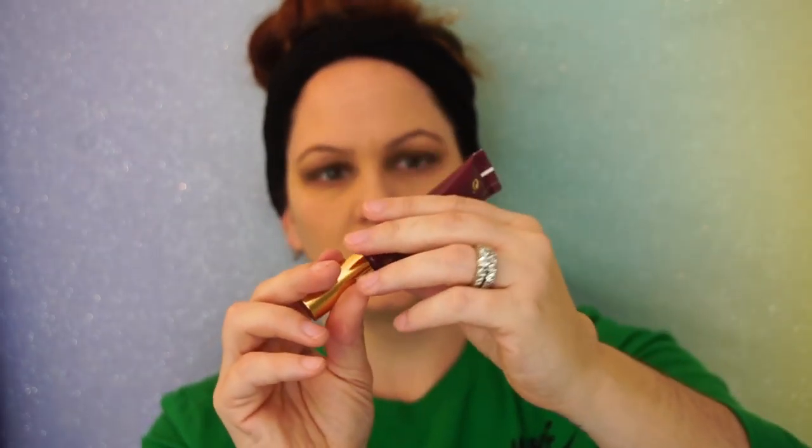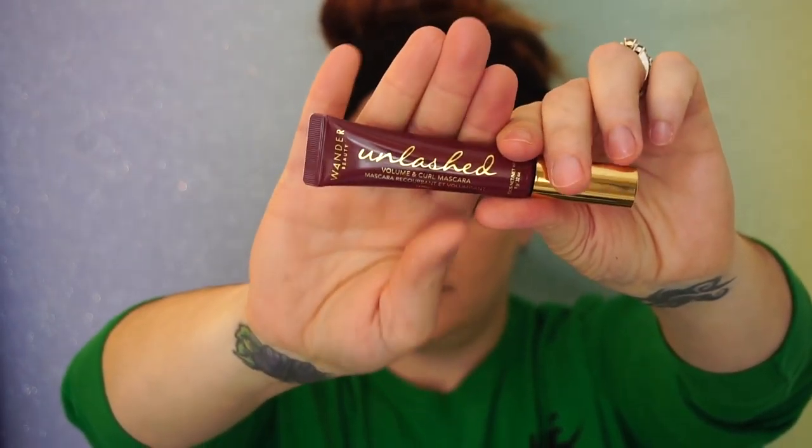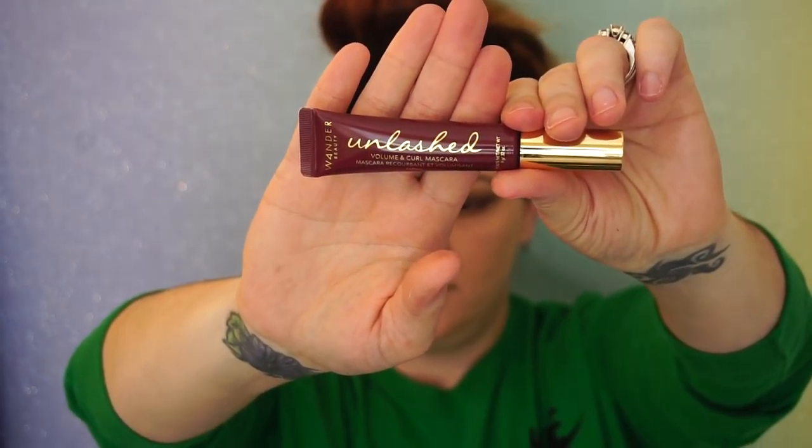Go ahead and do my lashes. Curl those bad boys. And then I got this mascara in a box. I don't remember. I think it was my BoxyCharm, or it could have been the Ipsy bag. I don't remember. Wonder Beauty Unlashed Volume and Curl Mascara.